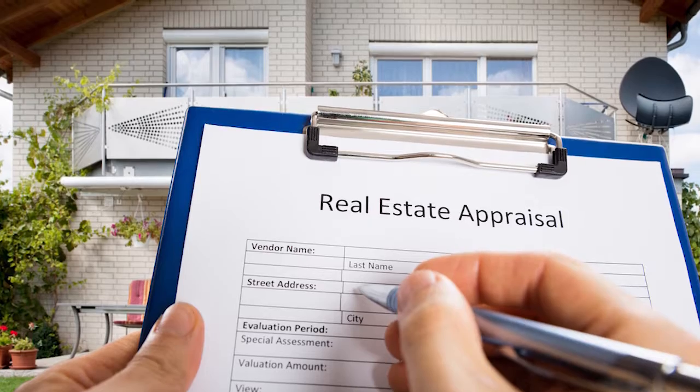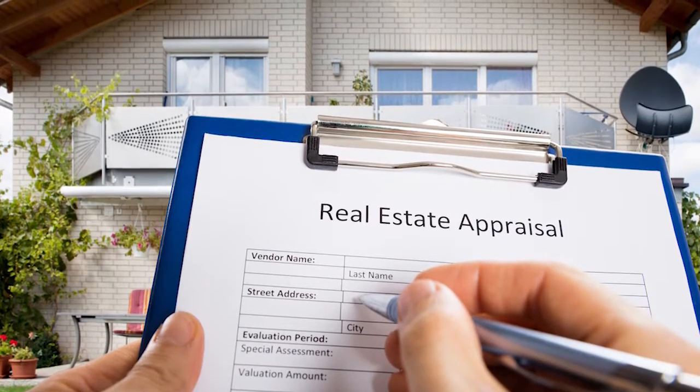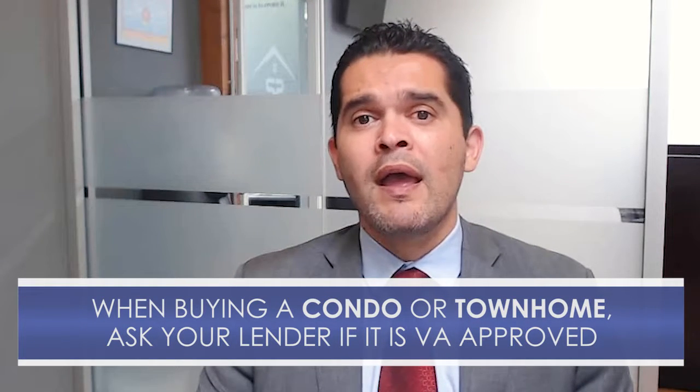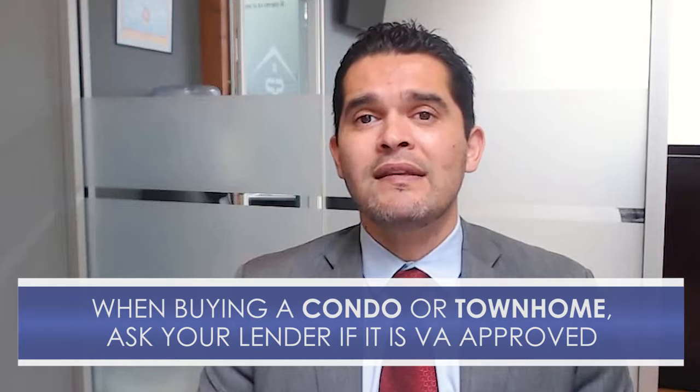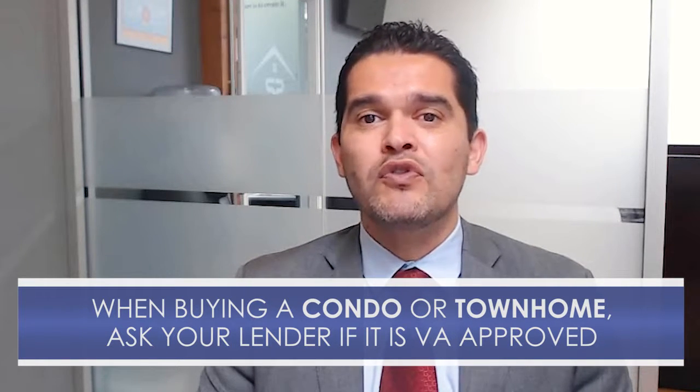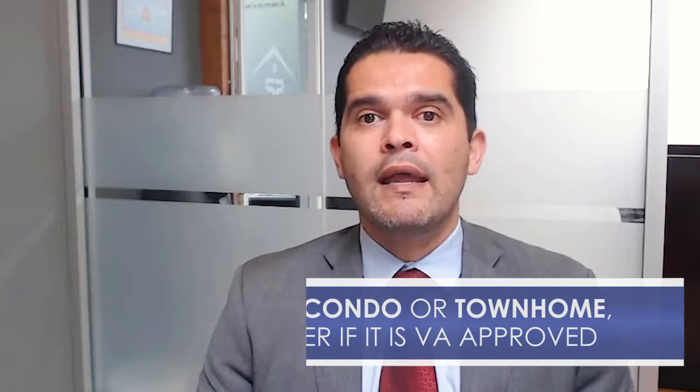The VA will not allow you to overpay for a property. So pretty much the property that you're buying has to appraise at the same price that you're buying the property for. And second, when buying a condo or townhome, you have to make sure that the HOA is FHA or VA approved. In this case, you're getting a VA loan, so it has to be VA approved. And your lender can find that out for you.